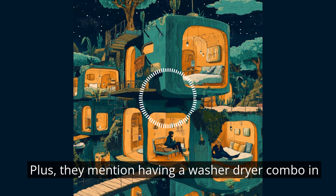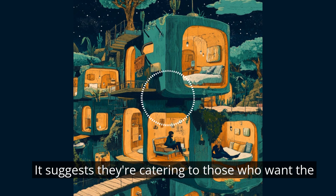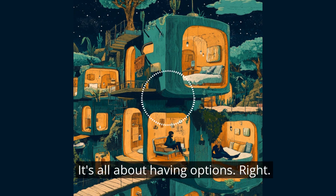Plus, they mention having a washer-dryer combo in each unit. Oh, yeah. That's a huge convenience factor, especially if you're on an extended stay. It suggests they're catering to those who want the comforts of home without sacrificing the luxury and convenience of a high-end hotel. It's all about having options, right?